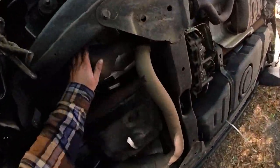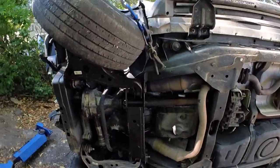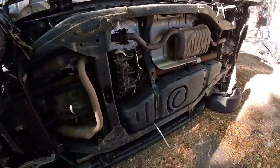So now I can cut these cats off without having to crawl under it and without all the stuff just falling in my face. And we'll just keep that line on there just for safety.